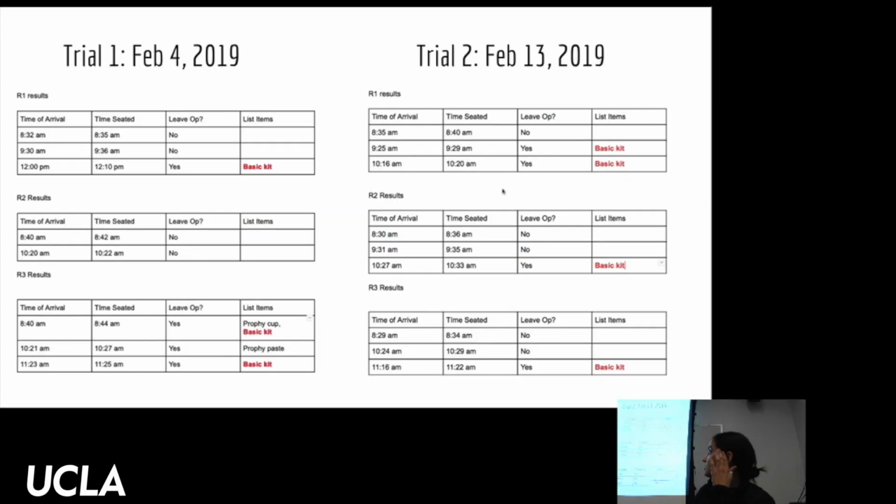All right, so we had 2 trials with this new system. One was February 14th, one was on February 13th. We had R1, R2, R3 as the different residents that were at Venice. There are fewer residents there, so we only had 3 residents participate per day during each cycle. Depending on how many patients they saw per day, we calculated their time seated, and whether they had to leave the operatory to get something, and if so, what it was that they had to go get.